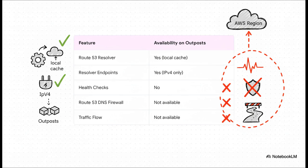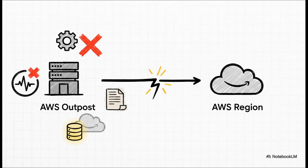But what's really telling is what's missing, right? All the fancy stuff like health checks, the DNS firewall, traffic flow, all of that still lives back in the main AWS region. Which, of course, leads to the million-dollar question. What happens if your outpost gets cut off from the cloud? You know, if that internet link goes down. Well, things get interesting. You can't make any config changes, that's for sure. And those regional health checks and failovers, they're not going to work. Your local stuff can still talk to each other, but the DNS answers might be stale. And public websites, they'll only resolve if they happen to already be in the cache. The system limps along, but it's definitely in a degraded state.